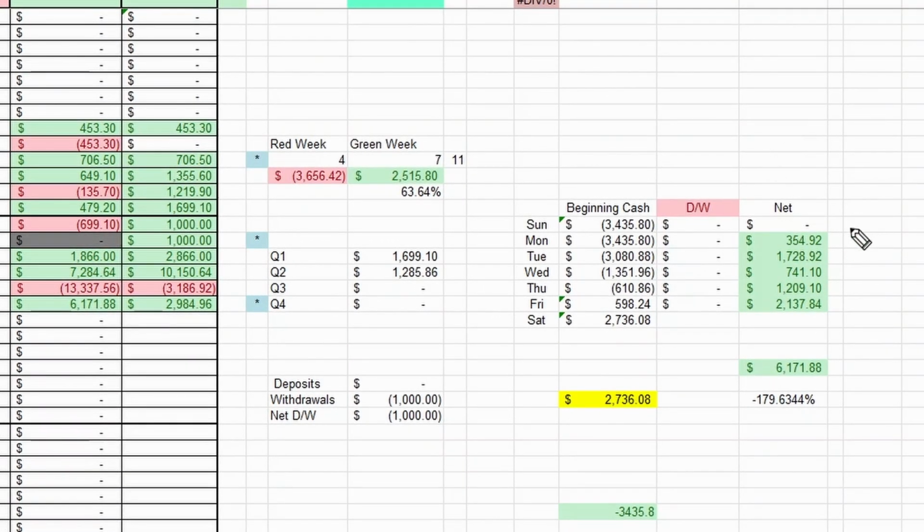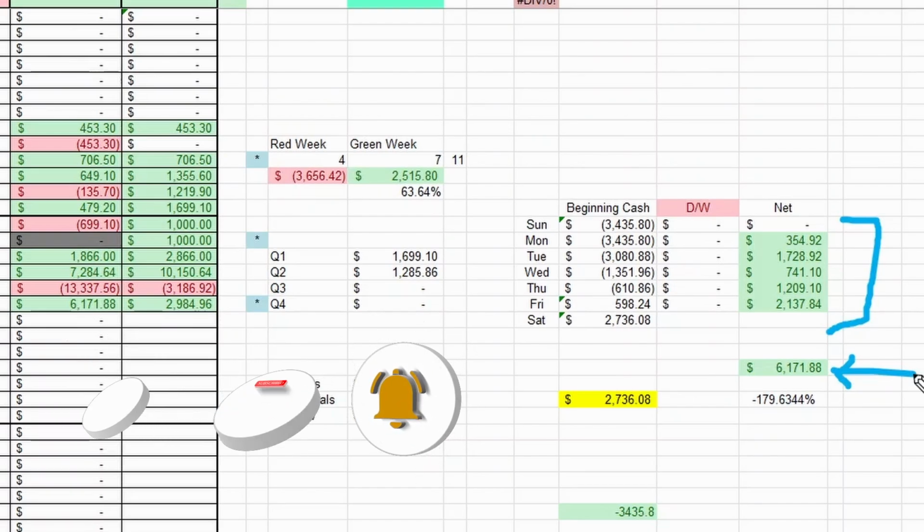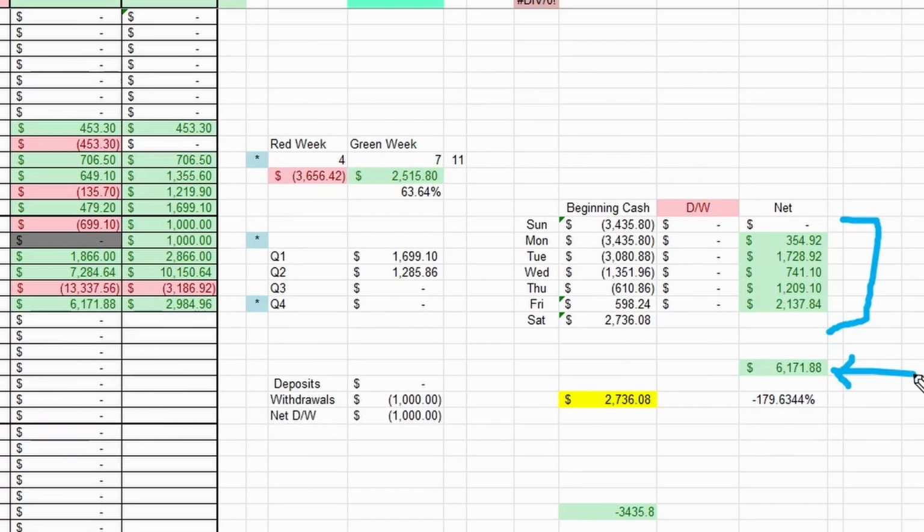And you can see for the week, it was almost a perfect week, really, other than the loss that I had on TopStep. Each of the days were pretty much green, and happy to say that we were able to recover $6,171.88 for the week. That's not enough to recover the losses from last week, but it's still progress, and that's all we need, right? A bit of progress to keep going. And as you can see on the week, we started the week at negative 3,000 on the beginning cash, and for the end of the week, we are at a positive $2,700. So pretty great progress on the funded account.